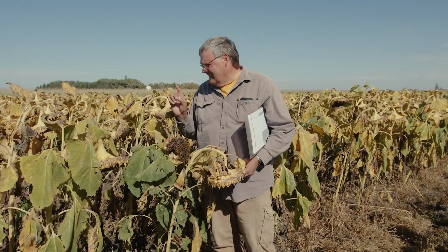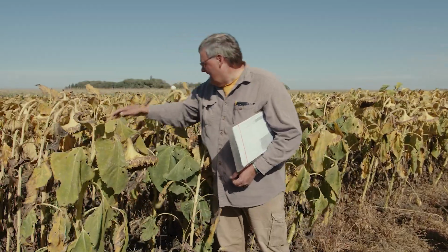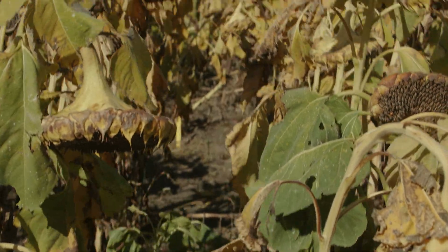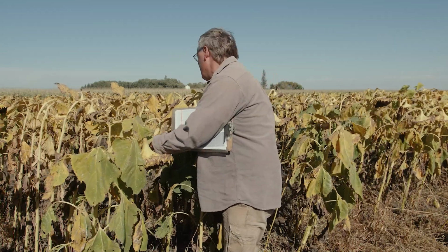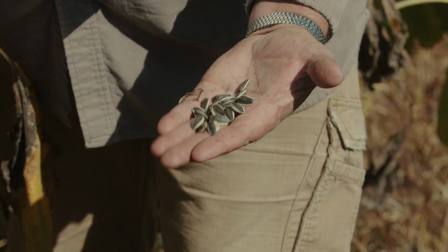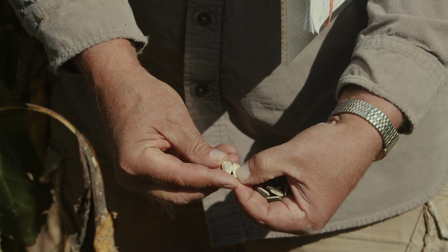Okay, preliminary hybrid 46. And this hybrid is a little earlier than the first ones we looked at because of the male. And you can see how early it is. See the bracts are real brown. The height is good. Head size is good. The standability is really good. This one's straight too. It didn't have any effect from that wind. Let's look at the seed type real quick. Dark seed with a broad shoulder, about 1/2 inch to 3/4 inch long. A lot of nut meat.